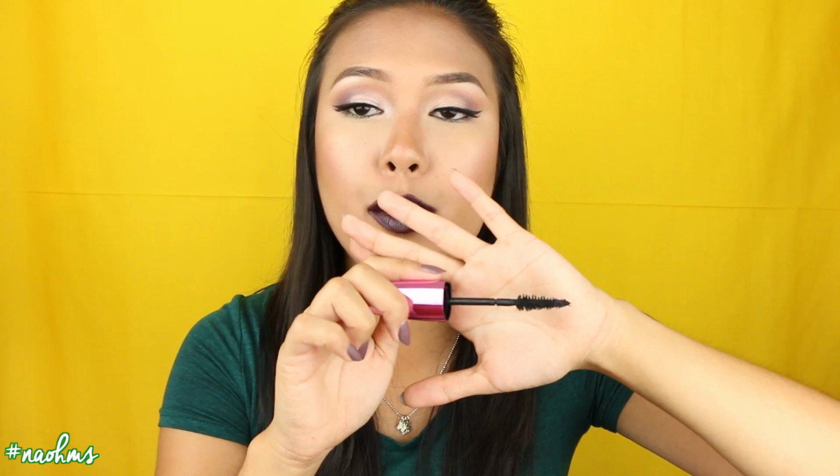So this mascara is a little bit dry, so if you don't like dry formulas, you might not like this one. And I love the fact that this helps to separate as well, even with multiple coats. And it has this really tapered wand where it's really small at the tip, and then it tapers back up to where it's a normal mascara size.